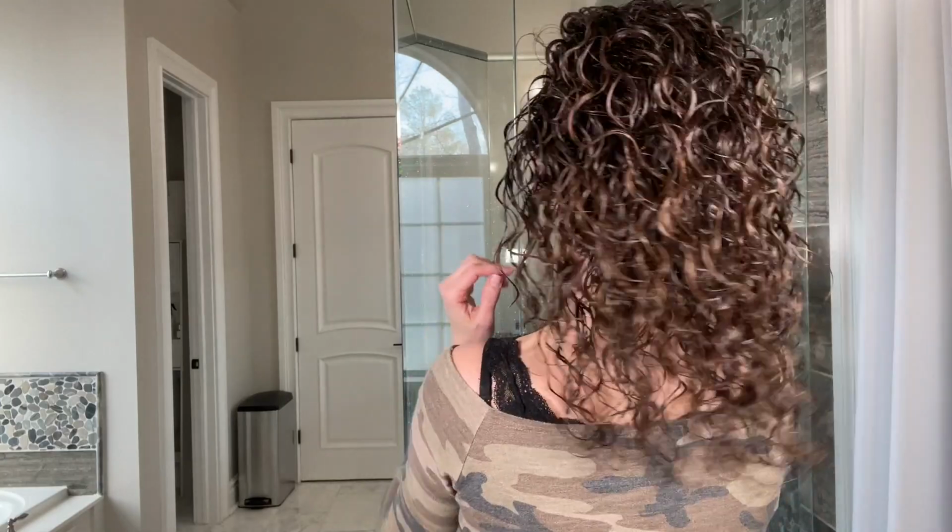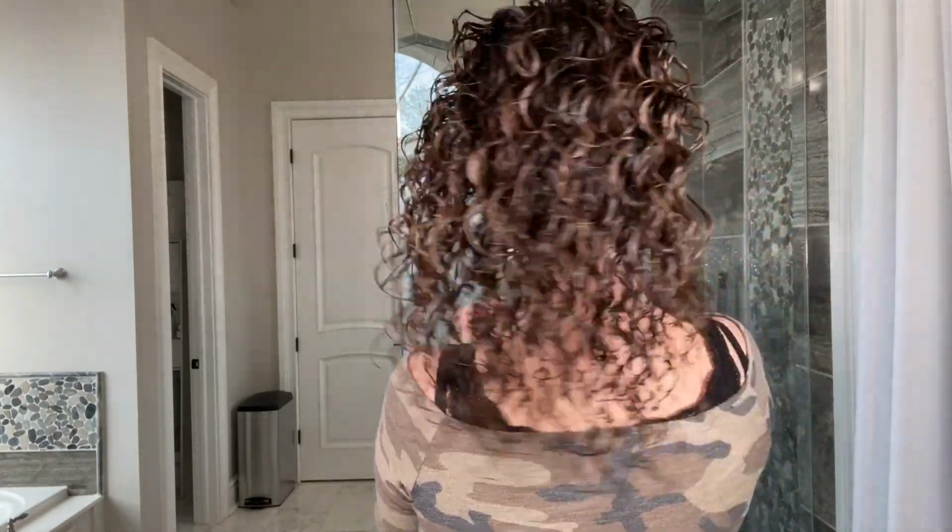Let's go ahead and start diffusing my hair. Of course, the first step is to make sure that you have clean, washed hair, and I go ahead and put all of my styling products in before diffusing. That kind of goes without saying, but hey, just in case someone was wondering, I do use the Dyson diffuser. You can use whatever diffuser you have. I use the Dyson dryer and the diffuser attachment that comes with it.